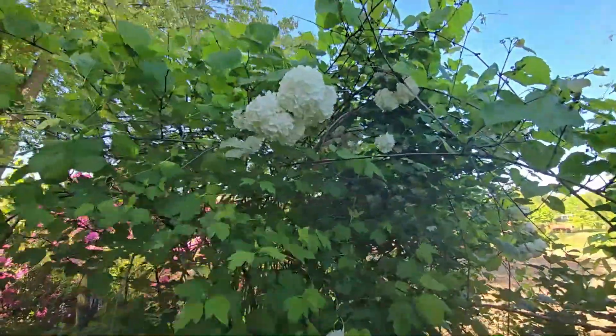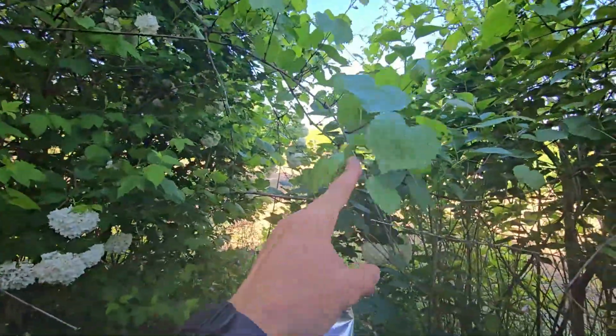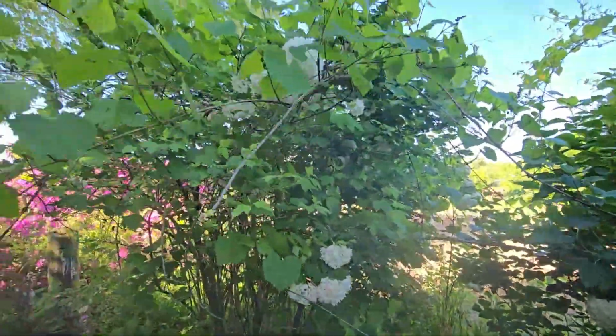Speaking of which, look at the Chinese snowball bush. Look at these clusters. They're massive this year, and there's a ton of them. But there's grapevine growing over it, and I need to get all this grapevine out of here. One of my neighbors has grapevine, and now it's plagued our whole property with these.